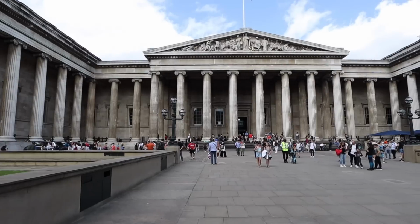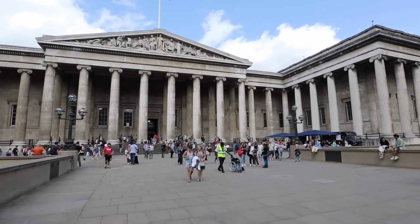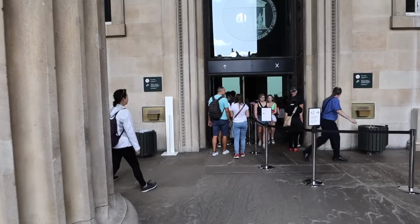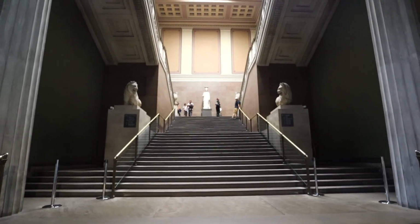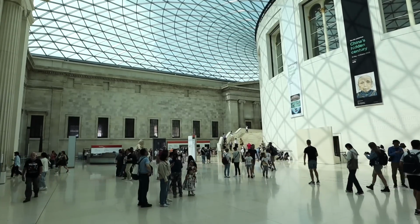And here it is, the British Museum, one of the most popular attractions in London and home to 2 million years of human history, art and culture. Let's see what makes this place so popular. And I'm in. Entry is free, so no budget spent, and the room I'm in right now is the Great Hall.